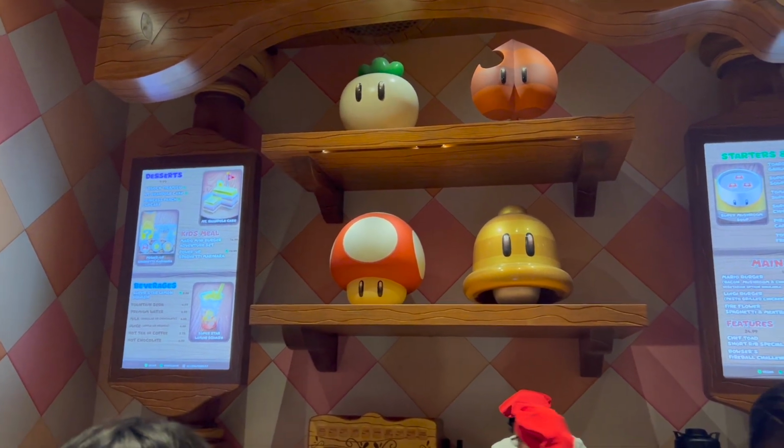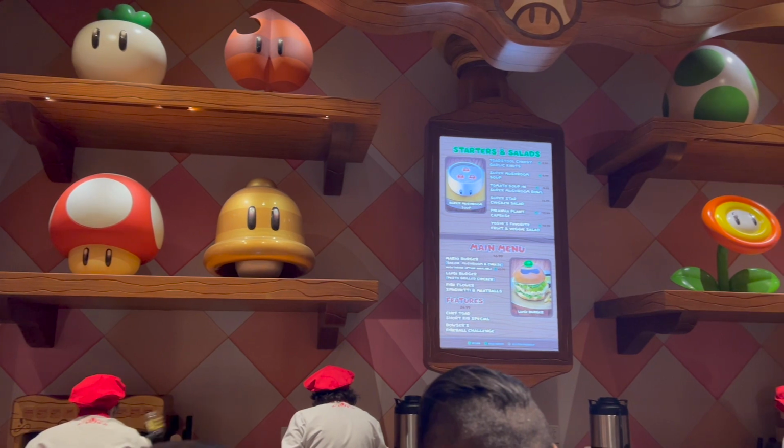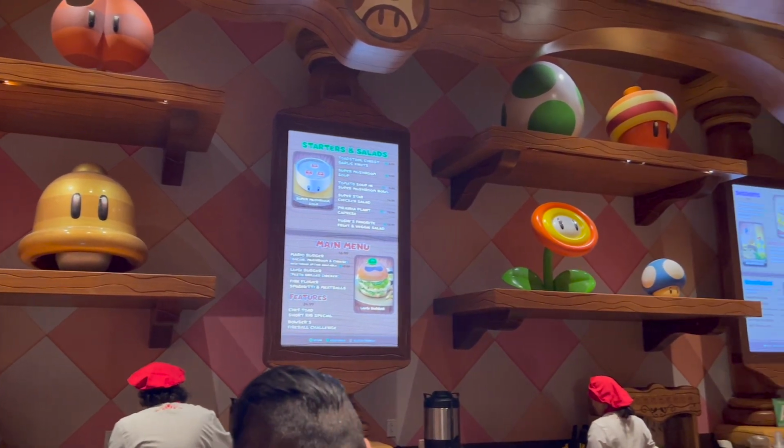So we just walked in and now we're standing in a line where you order like a quick service restaurant because Toadstool Cafe is not like a full service. So you have to go and order up at the counter, and they have like menu screens up, and I'll show you guys a little video of that. And then when it's our turn to order, we will just go ahead and order at the counter to get our food. Here's a look at the menu screen and some of the cutest decorations. When you order, they will give you your drinks and then a number, and you take that to your table and they bring you your food.